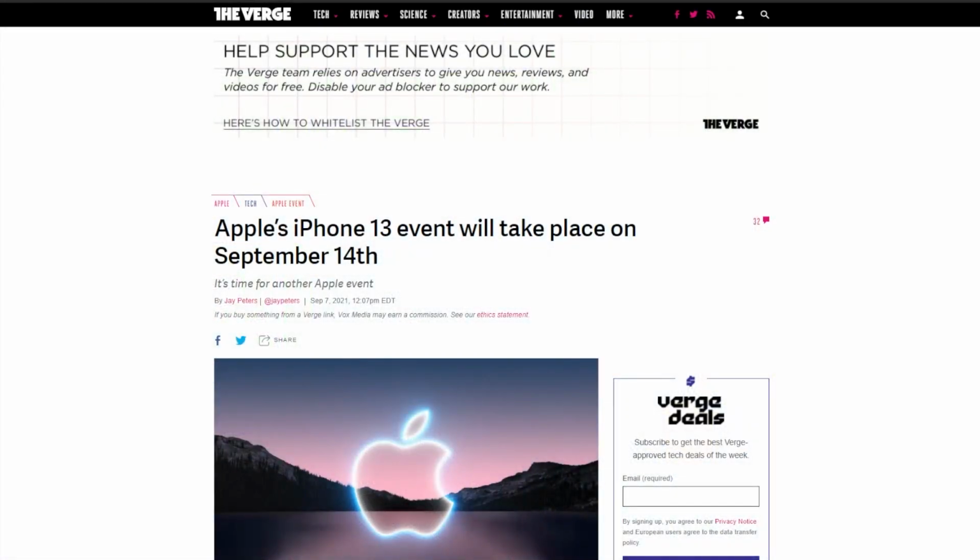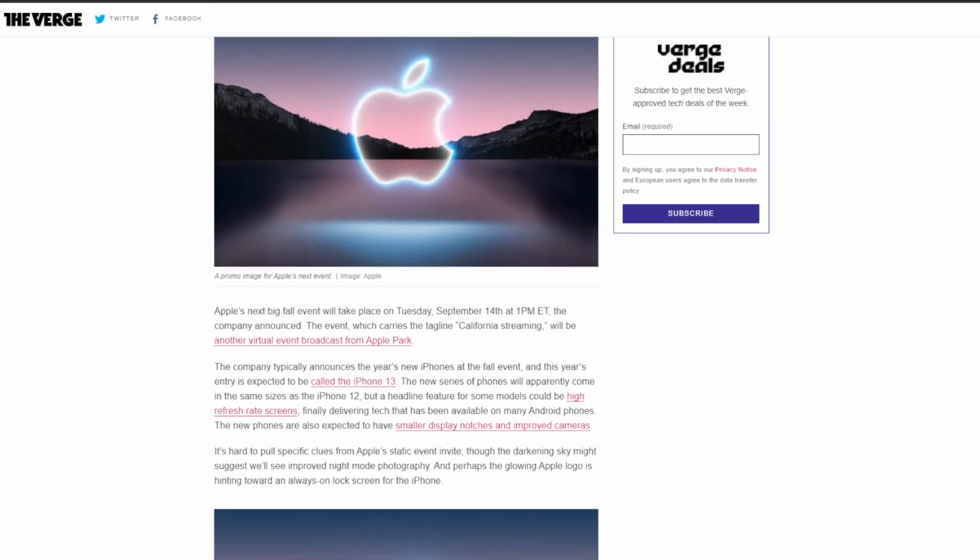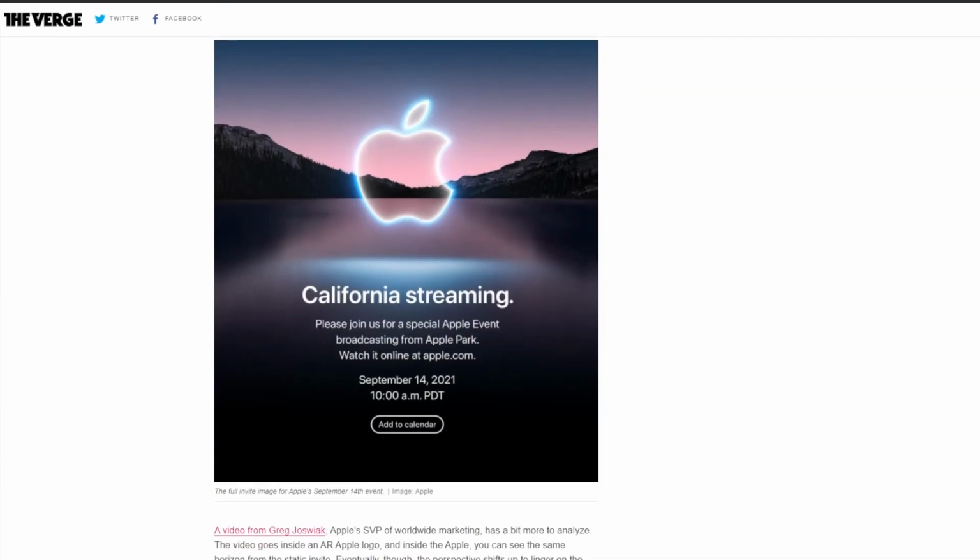First up, coming from The Verge, Apple's iPhone 13 event will take place on September 14th. Today, Apple released one of their invites. California streaming, please join us for an Apple event. It's going to be broadcasting from Apple Park. Again, they are going to be doing the whole virtual thing. It's effectively nothing more than an Apple infomercial.